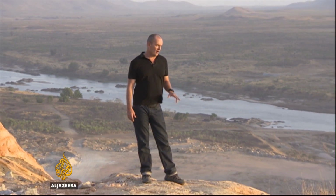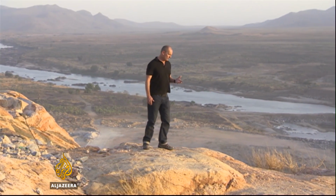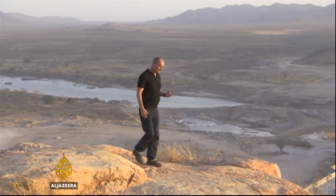The reservoir, when filled, will stretch around 240 kilometres in that direction, and the water level will come up to around about where I'm standing. The surface area of the reservoir is expected to be around 1,800 square kilometres. But the construction of this project is posing some serious geopolitical questions for countries in the region.